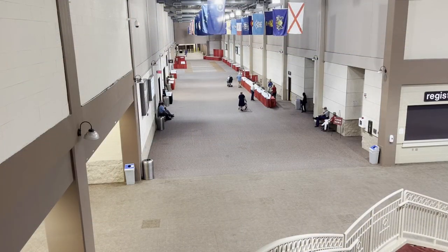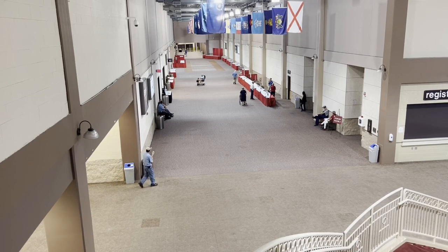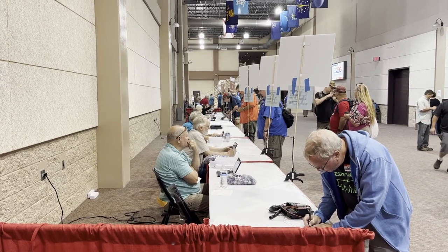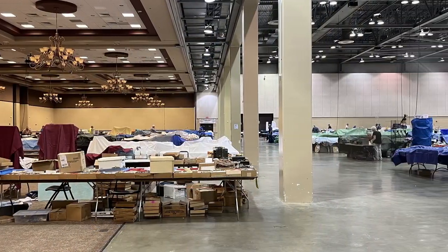This is the South Hall lobby area, early Saturday morning. The dealer setups and flea market tables are all inside the hall to the left. Huntsville's got a great team of Hamfest volunteers. They're all very friendly and very helpful. Let's take a peek through the doors before they open.